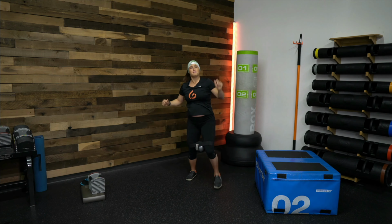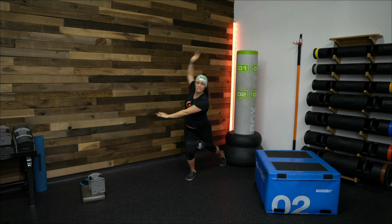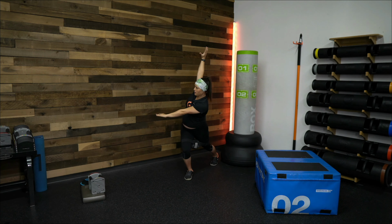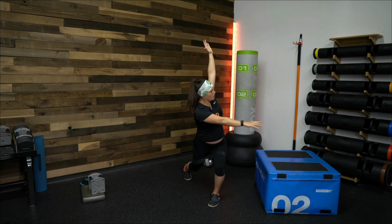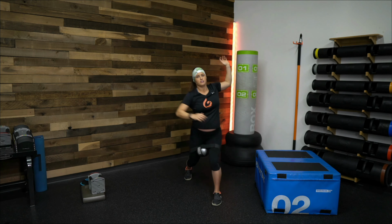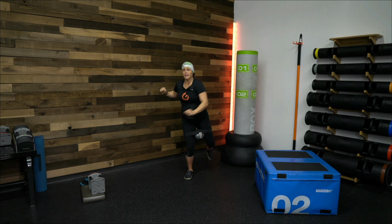And that ball and band might move. Feel free to adjust it. You should have tension against the band as you go through this. So I'm not letting my knees buckle, I'm not squeezing the ball, pushing out against that band, having that nice resistance. Good. Find that stability right through there. That's the hard part, finding that stability as I shift through it.